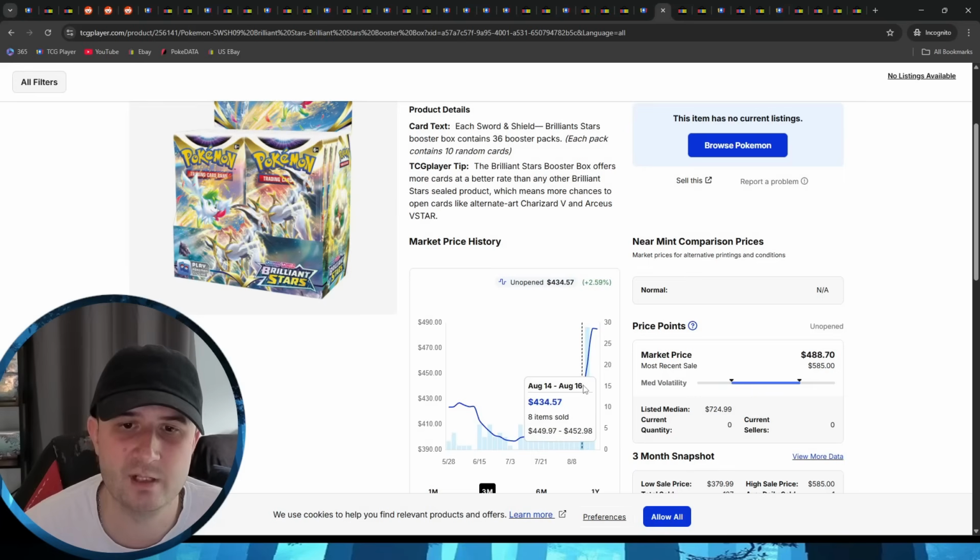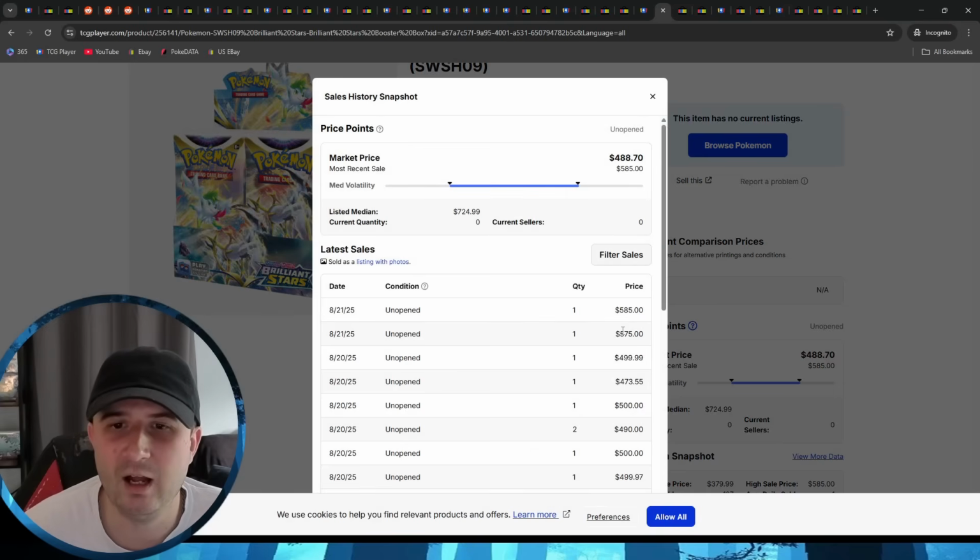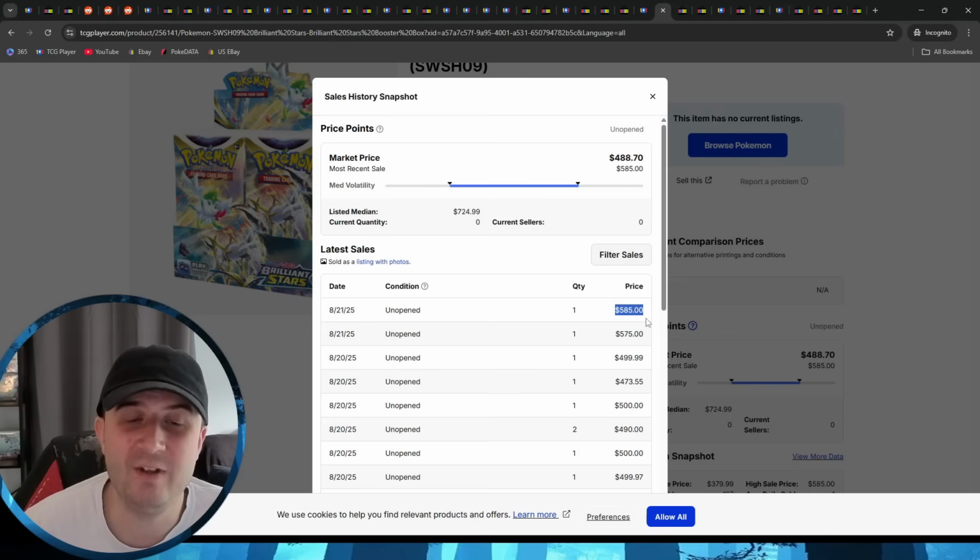You got the big Charizard Alt Art chase card as well. 434 last week. Next week, last sold 585. That's a huge run up in price. What?